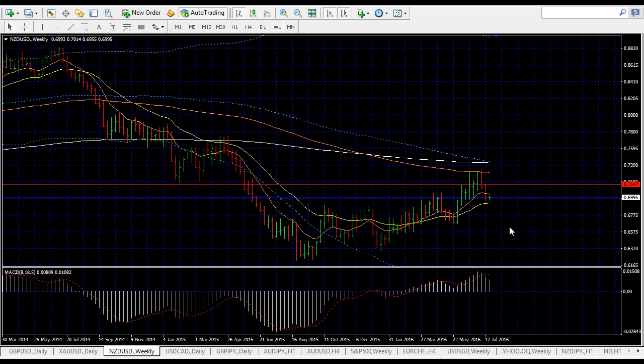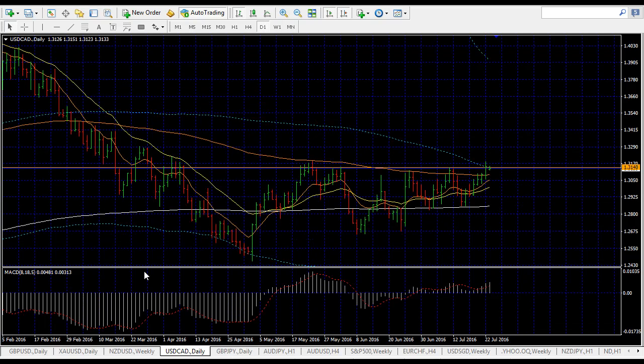But if it does come back up again for the second time and tests this area once again, it's going to be a big, strong break upwards. But as for now, we are still bearish on the NZDUSD. Okay, last pair. I'll keep this video short.